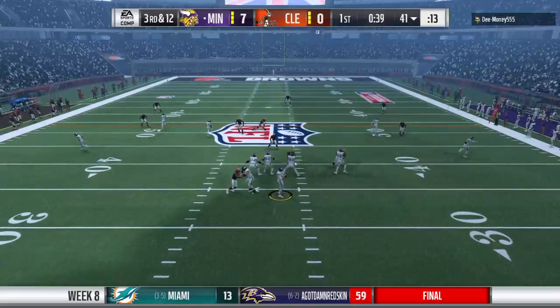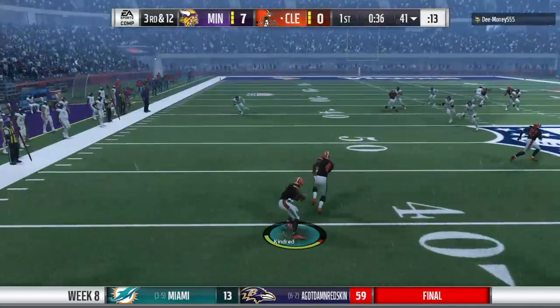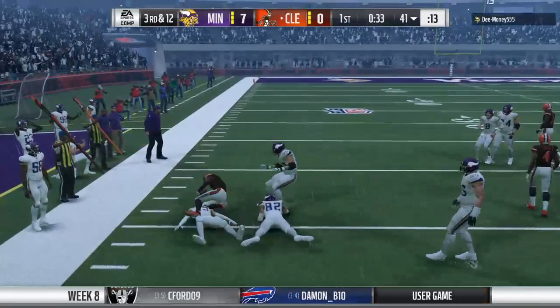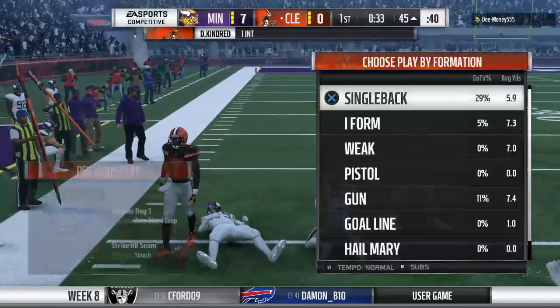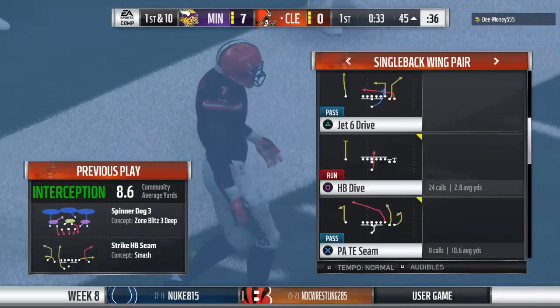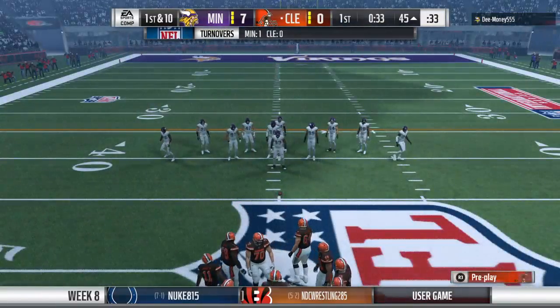On 3rd down, Cousins. He rifles one that's intercepted. Picked off around the 41. And he returns it into enemy territory down to the 45-yard line. He had a little bit of the turnover bug last week. 3 interceptions. Not an absolute disaster, but another one here.